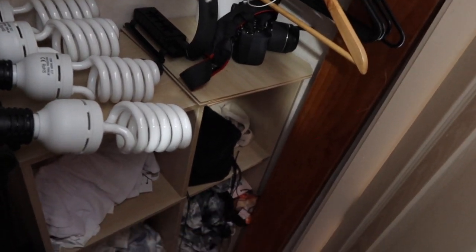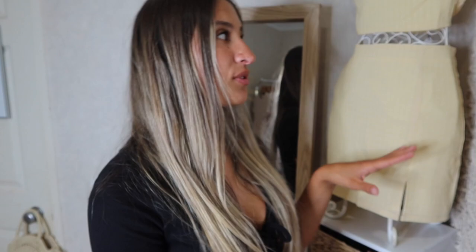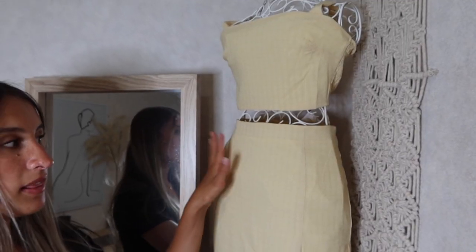And then down here I've got my soft box lighting stuff and just some tripods and all that fun stuff. Alright, so that was a really ugly closet, but basically I have to keep the stock somewhere. Alright, moving on to this side of the room. So I have my little mannequin here.